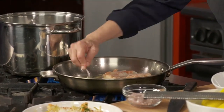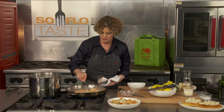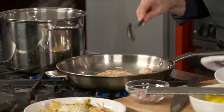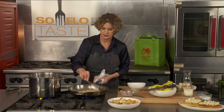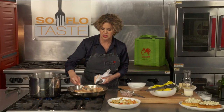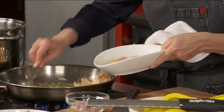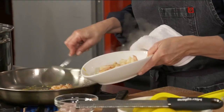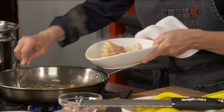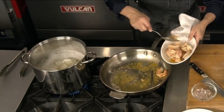The smell coming off this pan is amazing. And whatever gets stuck to the pan will be the base of our sauce. All right, I'm going to remove them so that they don't overcook. They will cook again once the sauce is ready. To my right, so you know, I have spaghetti cooking in boiling water.